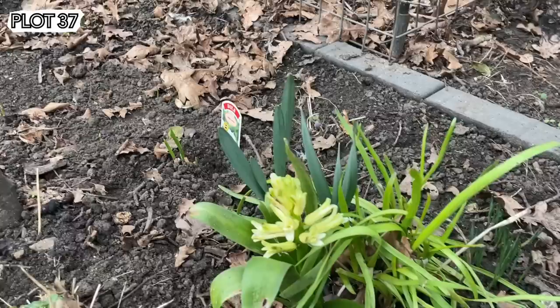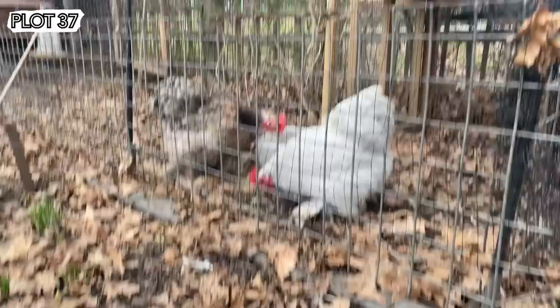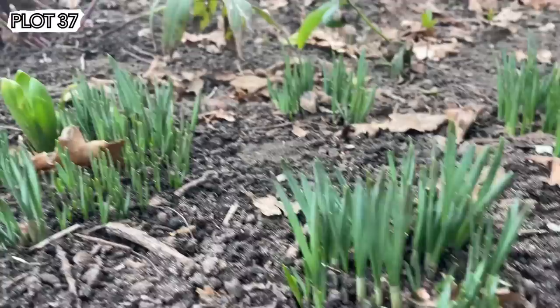Underneath, we have got some hyacinths that have come up, entangled with garlic chives. The wild garlic that we put in last week is going along, isn't it, girlies? Wild garlic, exciting. Canaliculatus is coming up in clumps. This didn't flower last year, so I've got high hopes for this year.